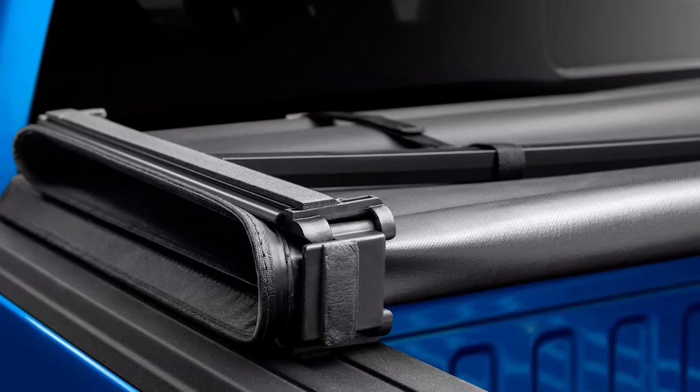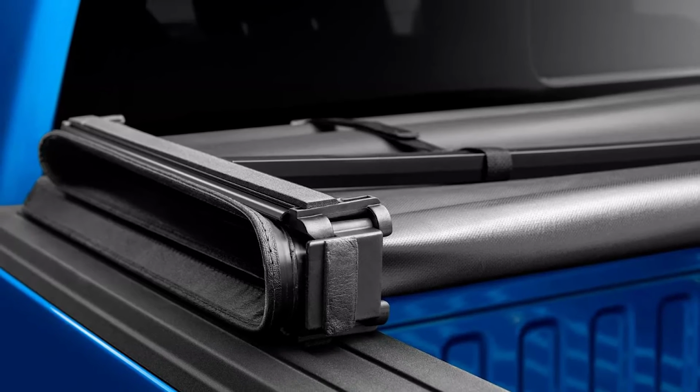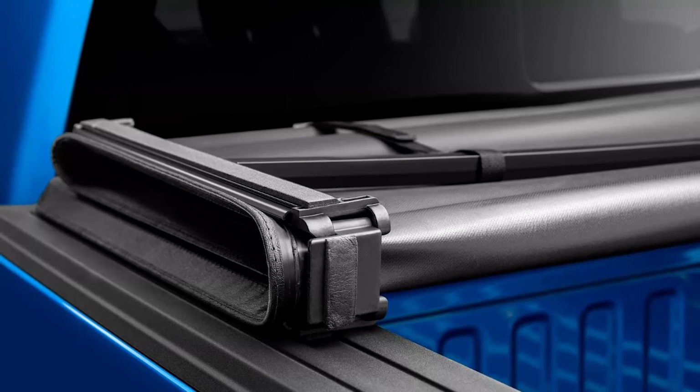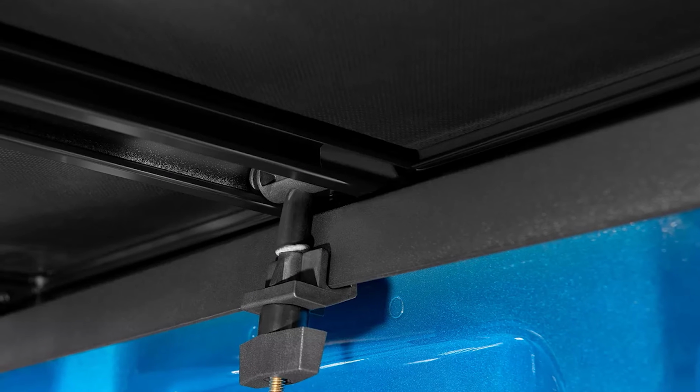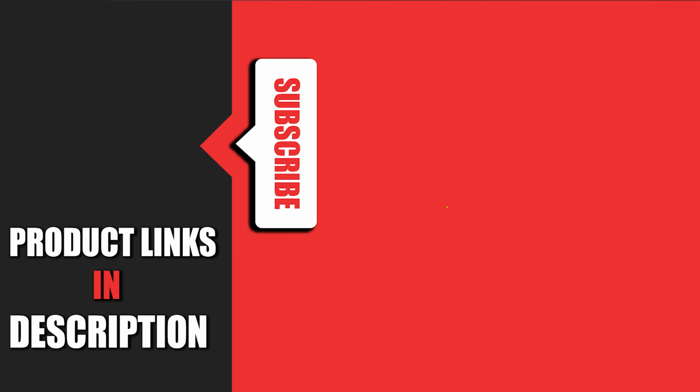If you're like me, a guy who needs to be on a constant move, a tonneau cover is necessary for your day-to-day life. I don't need to worry about the weather conditions. As soon as it starts to rain in my town, I simply cover my belongings with the tonneau and it will remain dry. That's all for today.